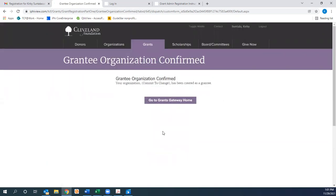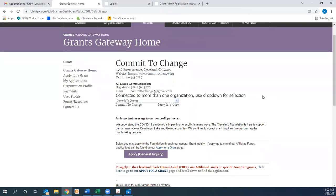At this point, you've created an organization within the Cleveland Foundation's Grants Gateway portal, and you can go to Grants Gateway Home. Now we see that our organization is here. We see we have an address for our organization, a website, our tax ID number, and we see different access points on the left-hand side, such as the home button, an apply for a grant button, a my application section, and an organizational profile. We encourage everyone who's creating an organization for the first time to go to the organizational profile.